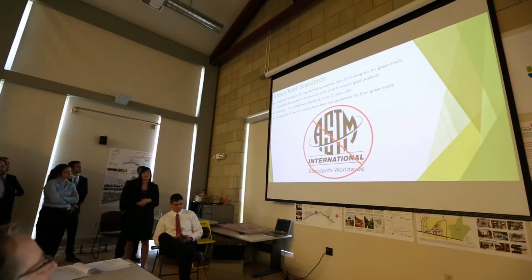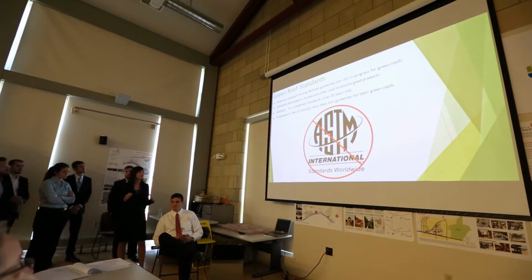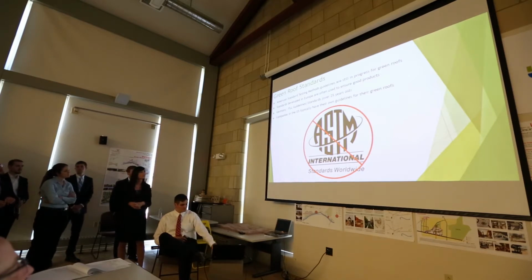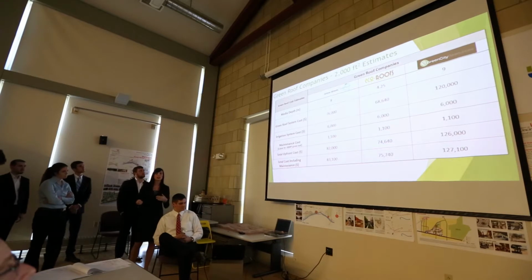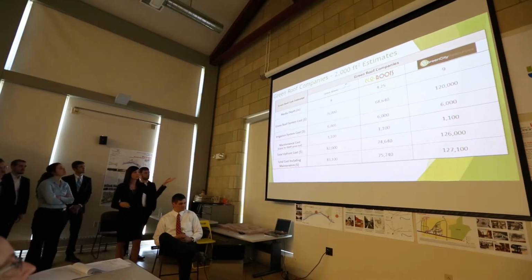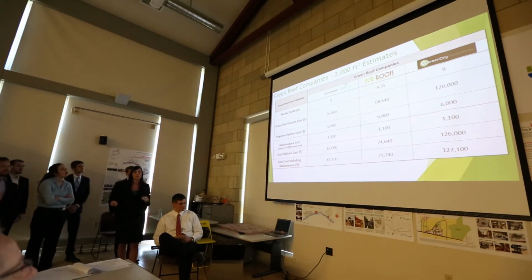So there are no ASTM standards right now. They're in progress for green roofs. However, companies do it on a case-by-case basis, and they generally follow the German FLL guidelines and standards. I did an estimate comparing different companies, and I went by the system cost, irrigation cost, and maintenance, and that shows the total upfront cost and then the total cost including maintenance after 1 year.